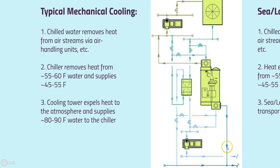And that's where basically this water comes back, it gets pumped back through and either comes here and goes back out as chilled water if it can hit the temperature that it needs to, or this valve closes and this valve opens and it goes through the chiller, and this chiller then cycles it through and pumps it back out as chilled water. Again, 45 to 55 degree target there.